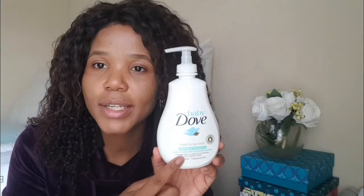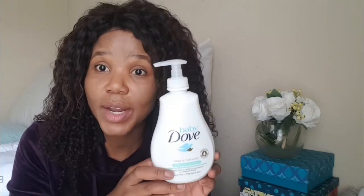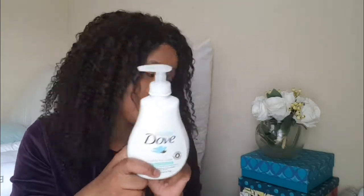Something to bath your baby with. I've been using this Dove sensitive wash, which is fragrance free, because we want to keep it fragrance free, because we know that the baby might react to anything that has fragrance on it. And also, to moisturize him, I use the Epimax and balm cream.